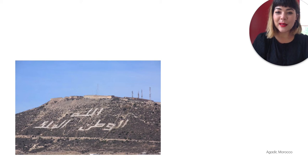We are now in Agadir in Morocco, but as one drives in the country, the pillars Allah, al-Watan, al-Malik, God, the nation, and the king would appear in various landscapes. These words actually close the national anthem and aim to unify Moroccan citizens. And if anything, they really are engraved in our minds. And here we could say that the letter forms are following the Kufic script.